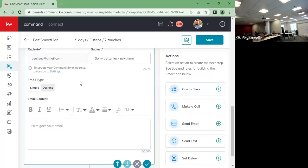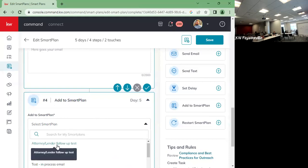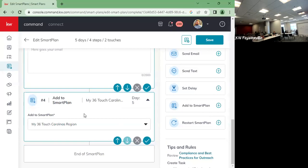So let's say now that we told them, sorry, better luck next time, we want to go ahead and add them to a smart plan. So now we want to get them over to our 36 touch. That will automatically add them to that smart plan so that they transfer over and it starts reminding you to reach out to them and follow up with all of these new contacts that you've made, including calling them to get more information, introducing yourself a little bit further, depending on how much of a conversation you had whenever they were putting in the raffle. You can really make it go full circle from one smart plan to another.